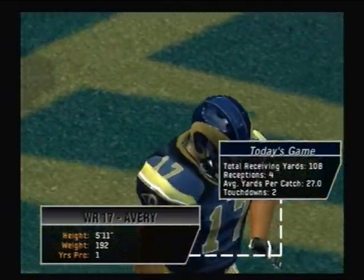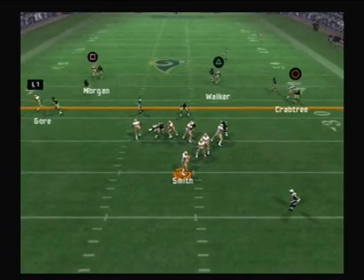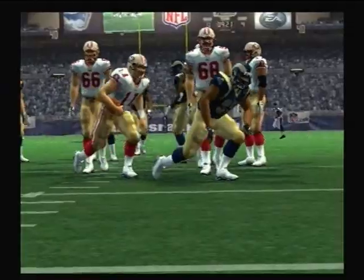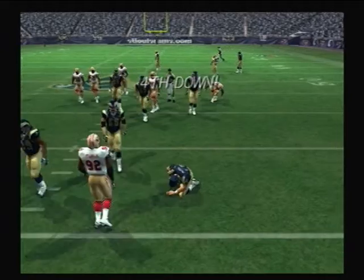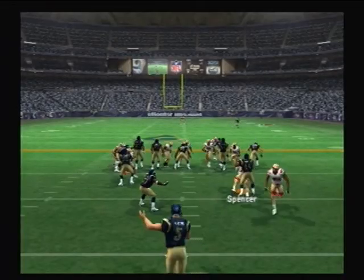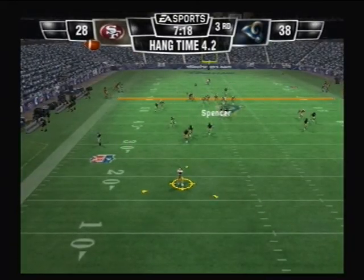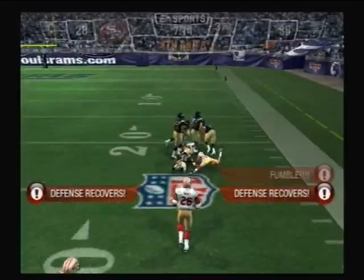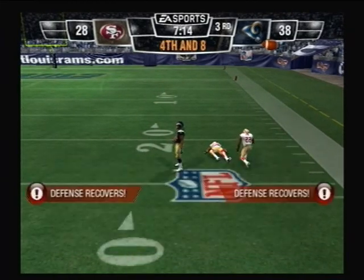Bulger has been the leader of this high-powered unit all season. Back to throw. All kinds of pressure. They get to it. They're going to have to figure out a way to block him. The San Francisco 49ers line up with a nickelback. And they get to it. Bulger did a great job breaking. Takes it at the 20. Fumble on the play. The Rams recovered it.